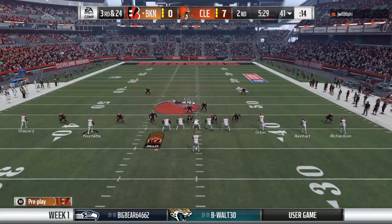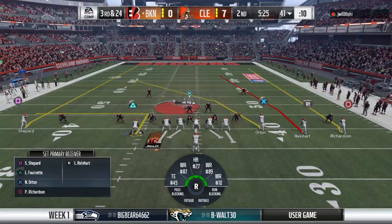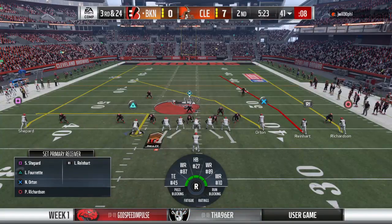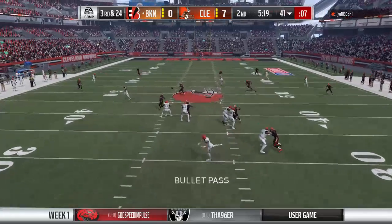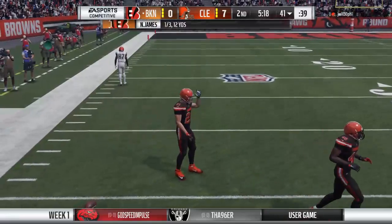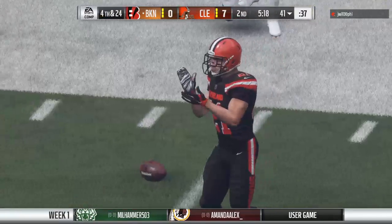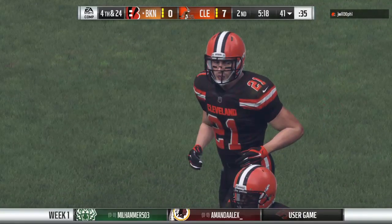Green 39! Now James operating from the gun. And he can't quite intercept it. Zone coverage, free safety was there. Couldn't come up with it, and now it's fourth down.